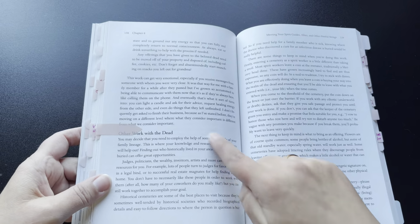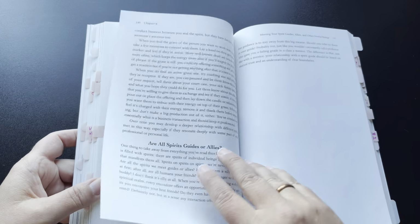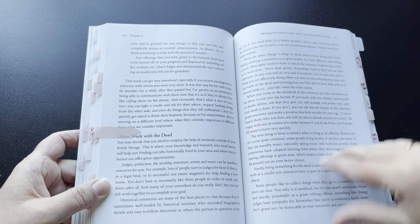Other work with the dead. This was a great section. This whole section, it's a couple pages long. Sorry, hitting the camera there.